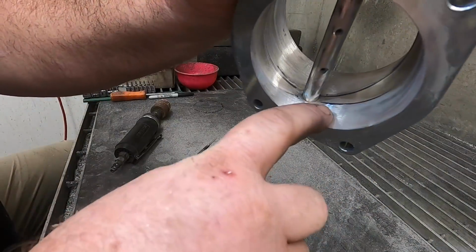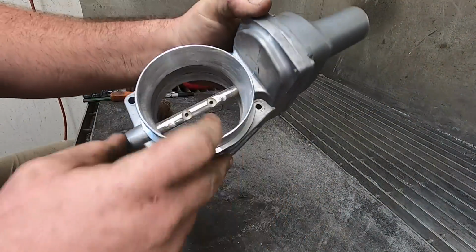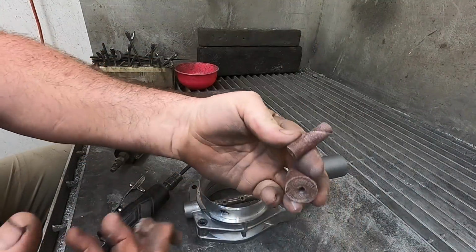So I was able to get pretty close in all the corners around the shaft. Now I'm gonna go to the next, 120 grit. Everything we've been using so far has been 80 grit. This, and even the big one.